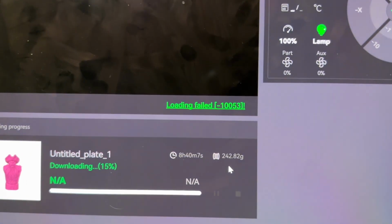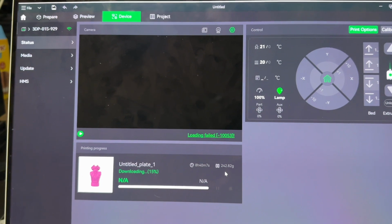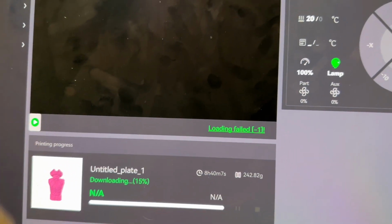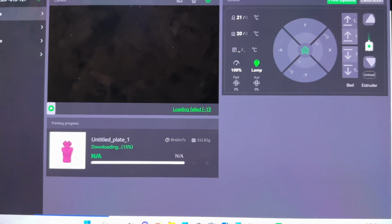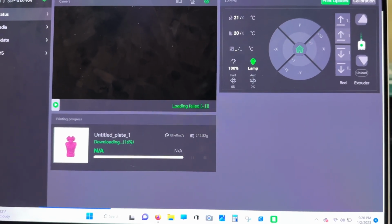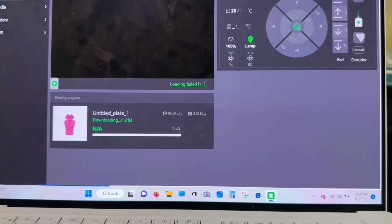Also, that keeps happening with the camera. Just loading failed over and over again. Sorry for the dirty screen. Sorry for also recording a screen with my phone. That's weird. Yeah, it just... the whole thing is being weird.